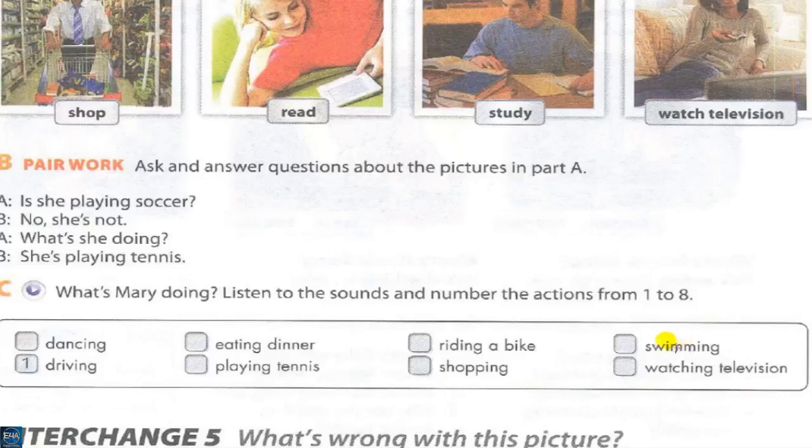3. What's Mary doing? She's eating. She's eating dinner. 4. What's Mary doing? She's watching television. She's watching TV. 5. What's Mary doing? She's dancing.